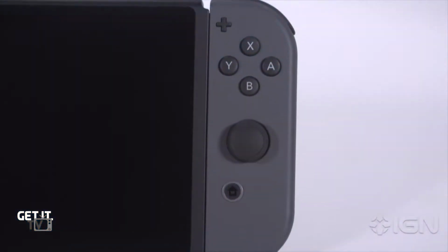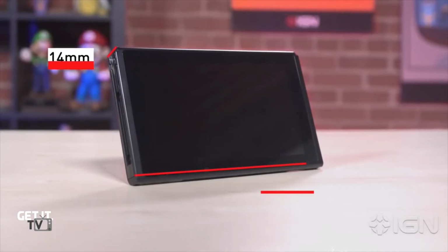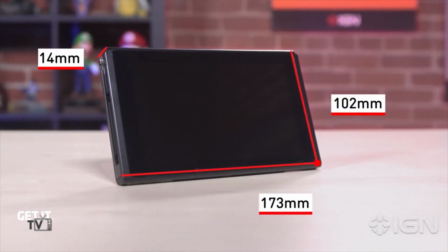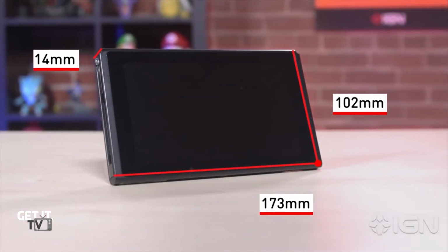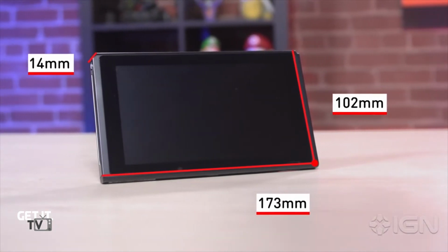6. Nintendo Switch. Nintendo has never been a company that cared about bleeding-edge specs. Despite that, the company managed to make the most exciting game machine of the year.